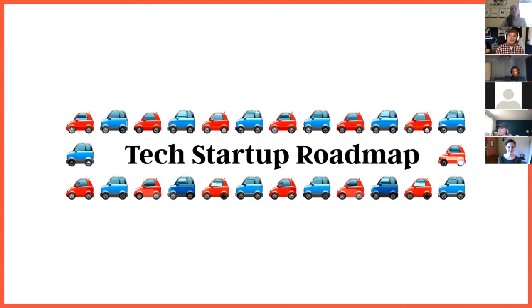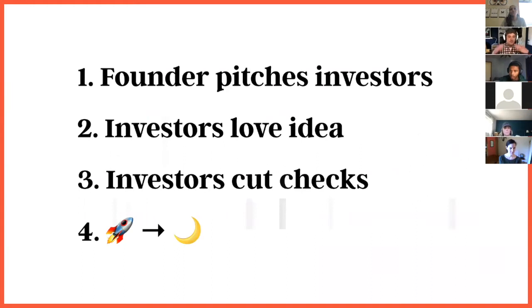To start out, I want to walk through the kind of roadmap or storyline that most people think of when they think of tech startups. The founder comes up with this brilliant idea, and they pitch it to some investors. The investors just love the idea so much, they cut you a check to go and build your product, and then boom, straight to the moon.